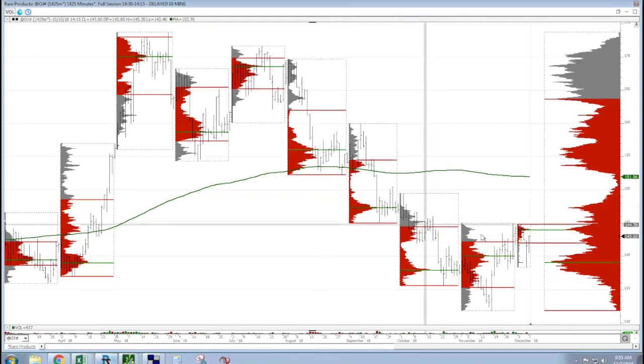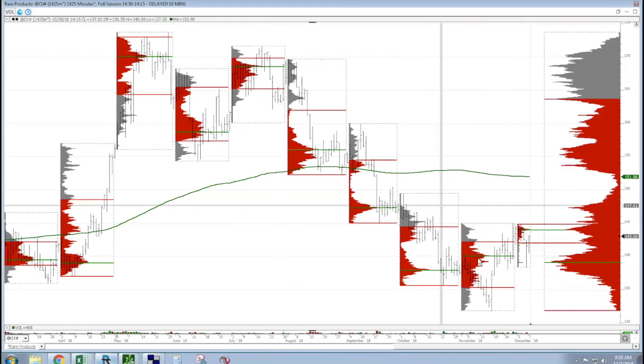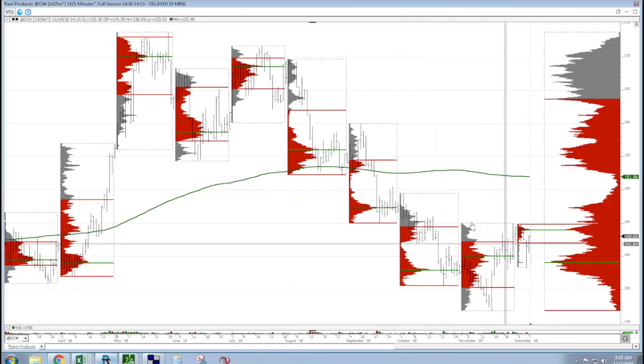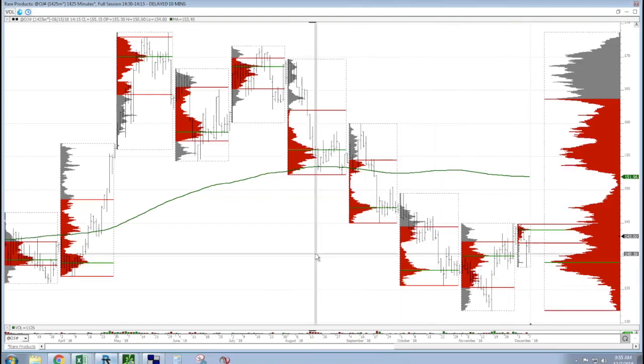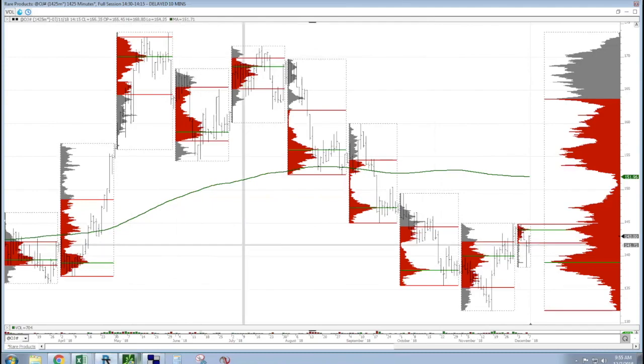Just had an order fill. So these are just daily bars inside of monthly profiles. It allows me, especially on products like OJ or sugar that I don't trade very often, to get an idea of where we are. This is a continuous contract. I'm not real sure. Let's see where. So we're looking at the January contract right now. Yeah, 267 contracts traded in Jan. Let's see what March has done. 66 in March. It's a very illiquid market.